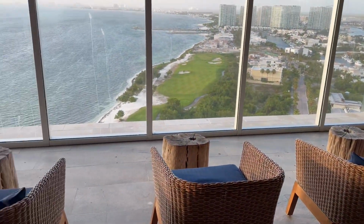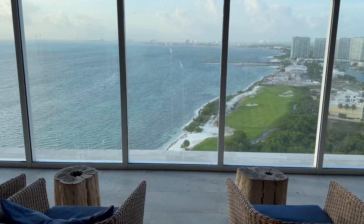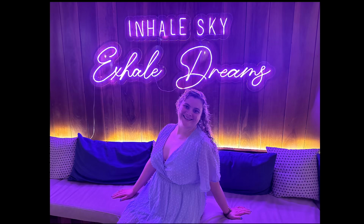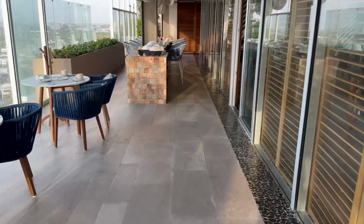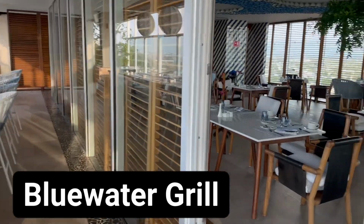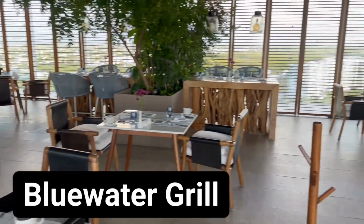And now you know why this is known as Dreams Vista. Throughout the property, Dreams has set you up for Instagram-worthy pictures. Also on the roof terrace is the Mediterranean restaurant called Blue Water Grill. It's open for dinner on certain nights, so make sure to check to see if it's open while you're there.